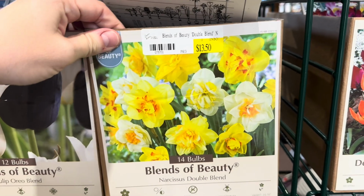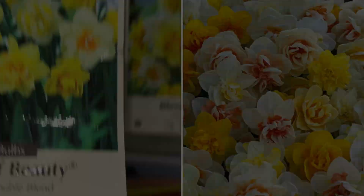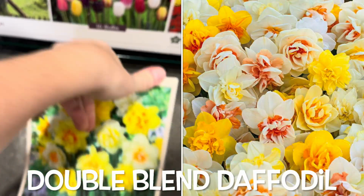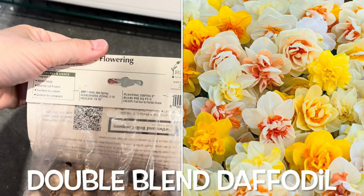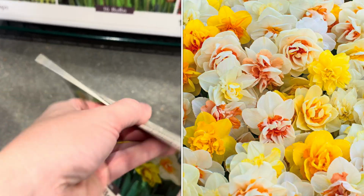Here's a blend of daffodils. So you get 14 bulbs for $13.50. Narcissus double blend, so all of them have the double in the center. Hardy zones 2 through 10, height 14 to 16 inches tall.